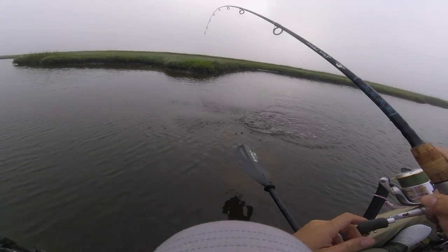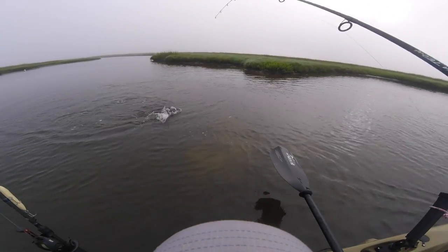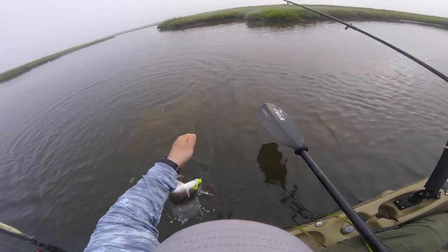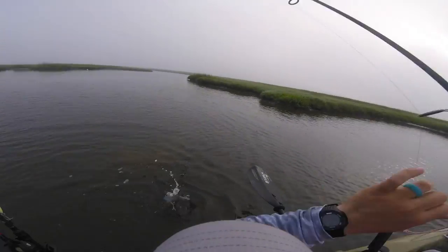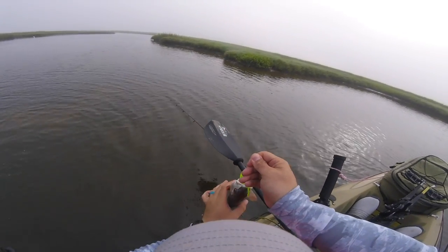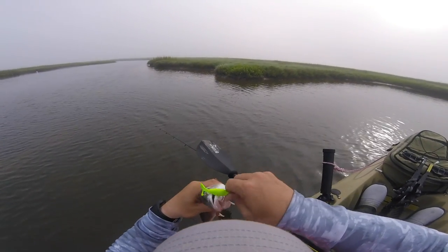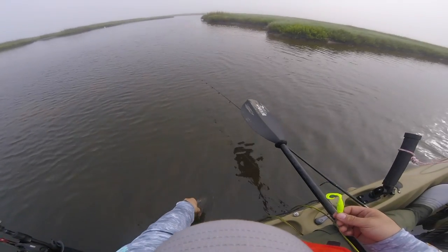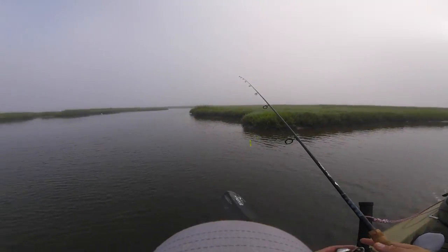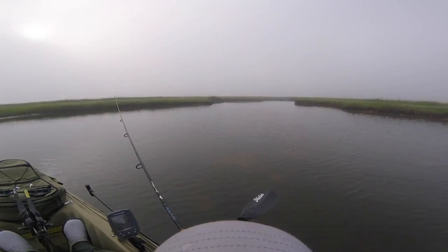Fish on, guys, fish on. What do we got? Little redfish. Little baby redfish, y'all. Heck yeah. Beautiful little redfish. There we go, y'all. Right there. Come on. There we go. About 12 inches long. It's all right. It's a redfish. Right where I've caught him in here before. Just a little bit of a deeper pocket back up in here.